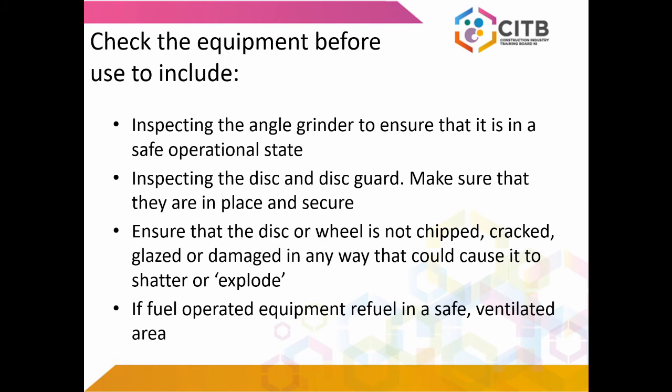Check the equipment before use to include inspecting the angle grinder to ensure that it is in a safe operational state, inspecting the disc and disc guard. Make sure that they are in place and secure. Ensure that the disc or wheel is not chipped, cracked, glazed, or damaged in any way that could cause it to shatter or explode. And if fuel operated equipment, refuel in a safe, ventilated area.